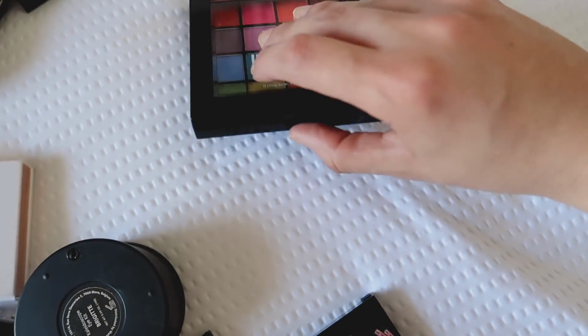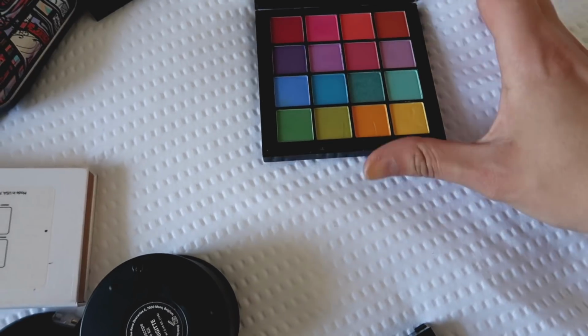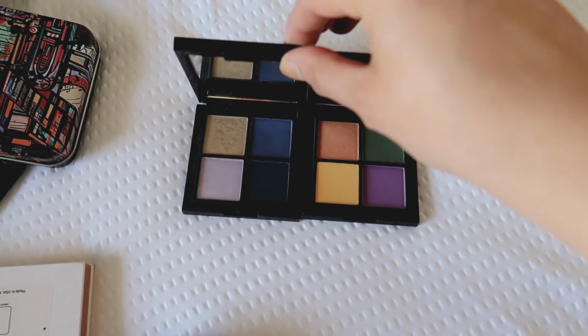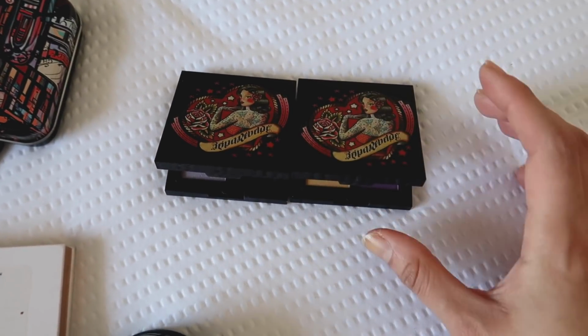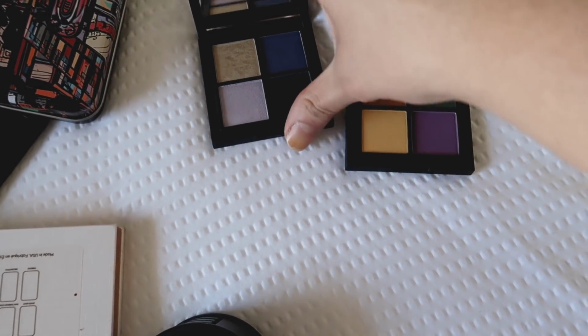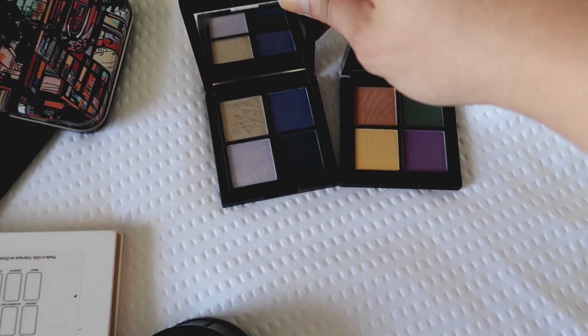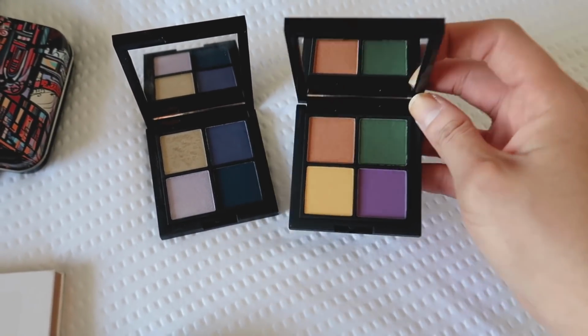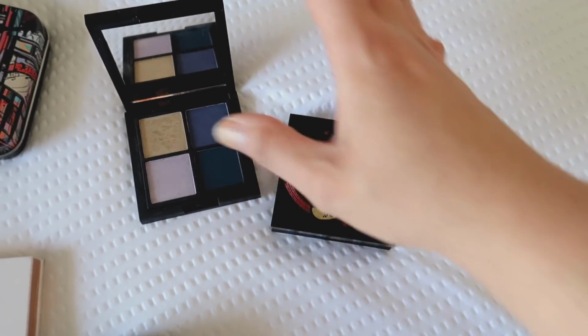This is the NYX Ultimate Eyeshadow Palette. This I love, and I'm definitely going to keep. This is a more recent purchase. I have 2 other recent purchases. These are both from Reina Rebelde. They sell their makeup at Target. I showed this in my playing with new makeup video, but this was the one that I really wanted to get, so I finally found it. And yeah, these are going in the keep pile for sure.